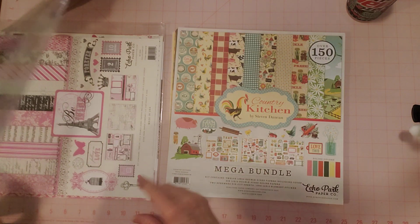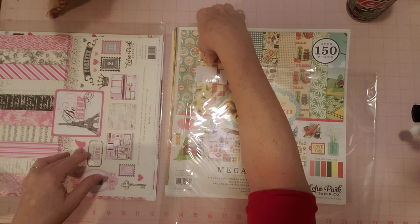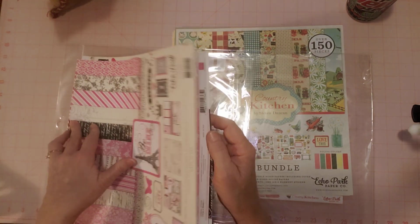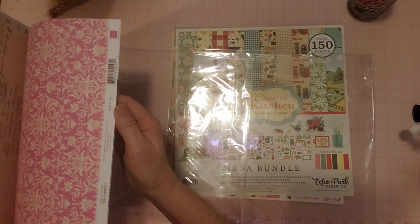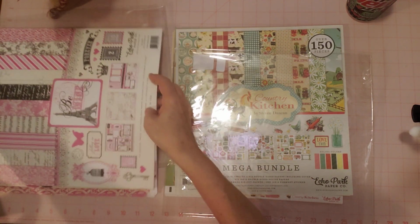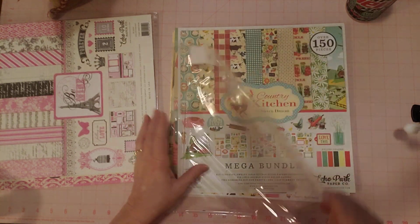Trying to see if this one says how many pieces. This one says 150 pieces, and it is thicker. This one's quite a bit thicker than this one. And they had some real nice papers there. I think they had some Graphic 45, but I think those would cost even more than these. So I was like, but I like these the best when I was there.